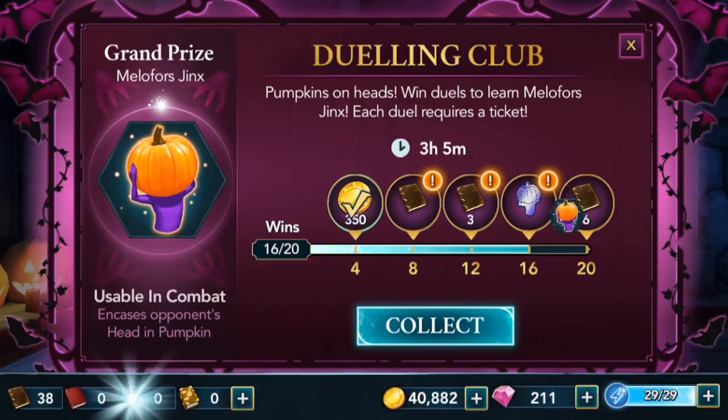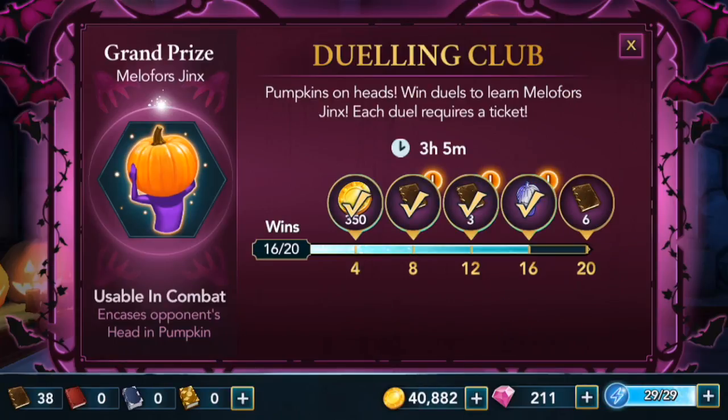I have no way of getting more tickets right now without spending 55 gems. And unfortunately, I'm not willing to do that. There's only 3 hours and 5 minutes left here in this, and I have to wait 4 hours. So there's just no point. And even too, if I use the gems and I won all 3 duels, I still wouldn't be able to get the books. So realistically, I'd need to use 110 gems to get 6 books and to show you guys the Malofer's Jinx. And I'm just not willing to do that.